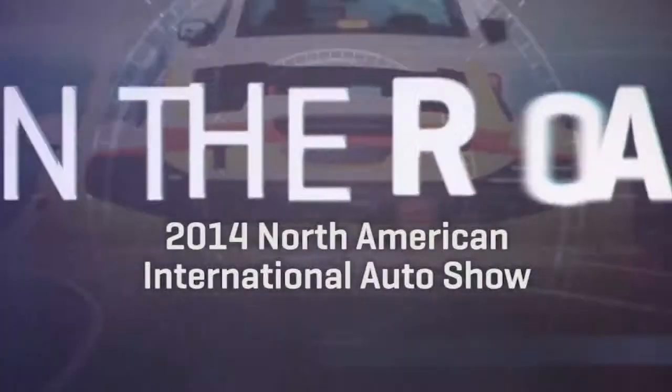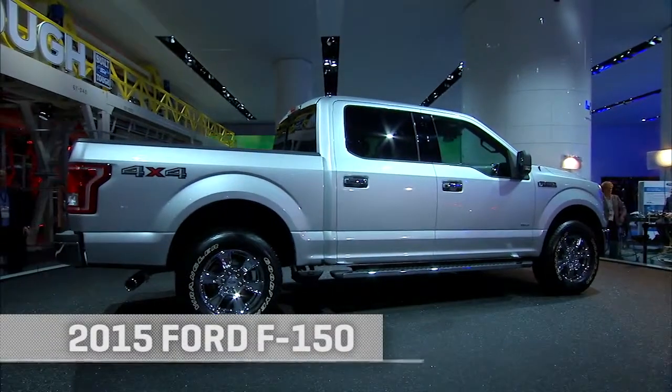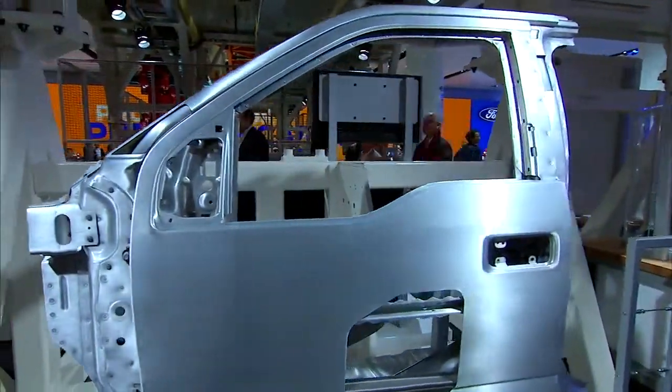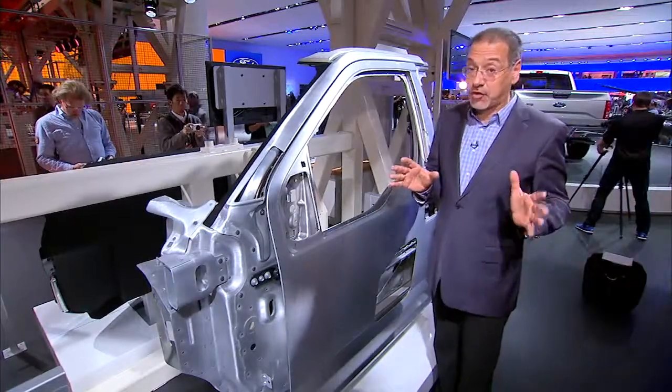There you have it, a new era of built Ford tough. The biggest story is the technology of materials. They've pulled some 700 pounds out of the weight of the F-150, much of it by having an aluminum body. Just about everything you see on the outside of the vehicle is now aluminum. That's a big change for the truck market.